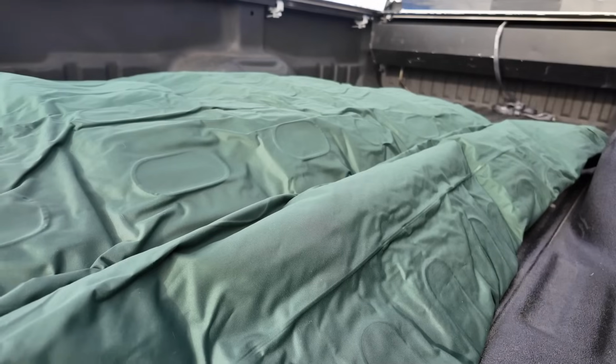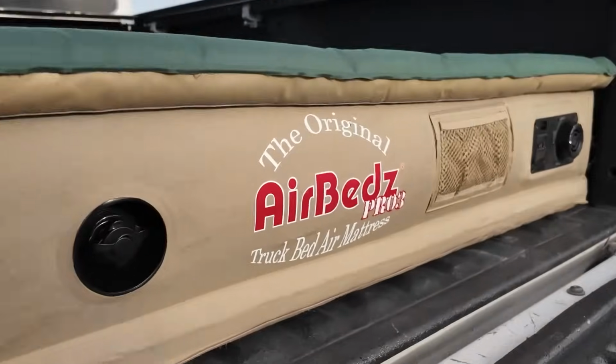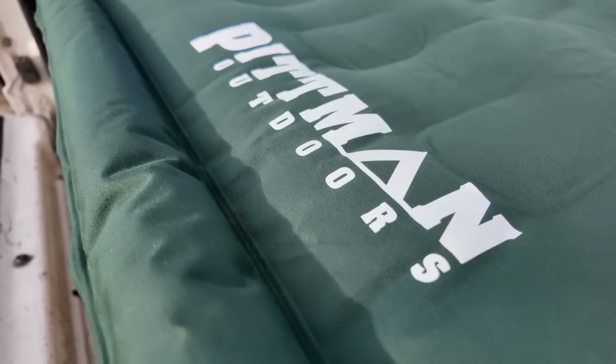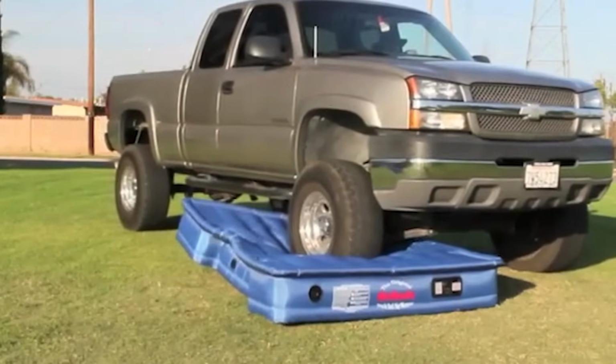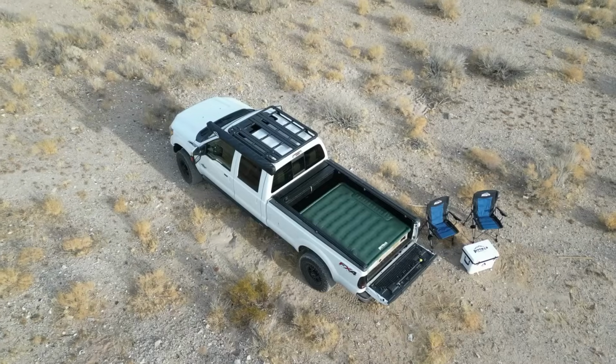There's a range of models depending on what you need. Original Series comes with a rechargeable pump and fits mid-size or full-size truck beds, short, standard, or long. Pro 3 Series and a Light Series for SUV or crossover, no problem, and sells for $209.